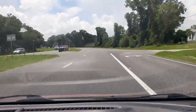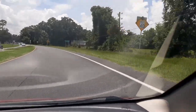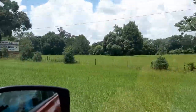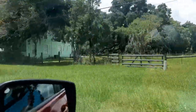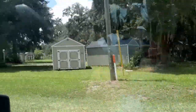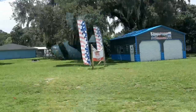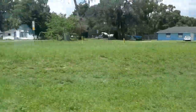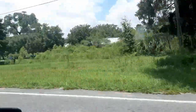What is this here? This is surveyors, they're going to widen the road. Oh my goodness, Adams Homes. You can't even read the sign now, it's all grown up. Here's the sheds. Oh man, I would love to have a shed. This is the house I love. Beautiful sheds here. And it's some kind of Pentecostal church. I love that tree there. That's a cool tree. Post office.